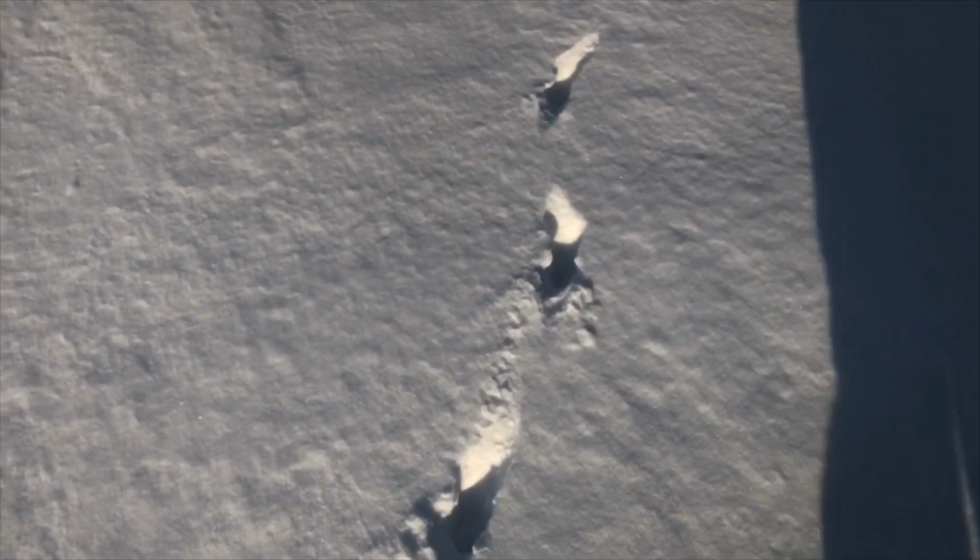I'm wondering if I can find a track that will actually show you claws and pads, but this snow is pretty powdery, so we may not be able to find one. Maybe the reason she was running out here is because she had to pee.